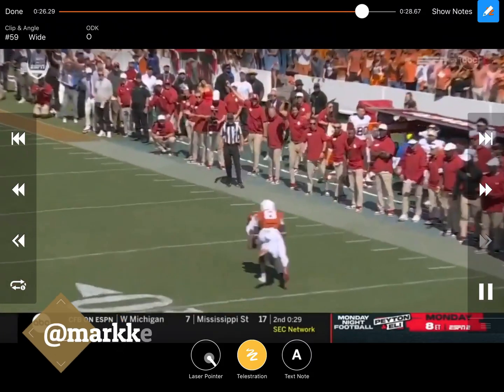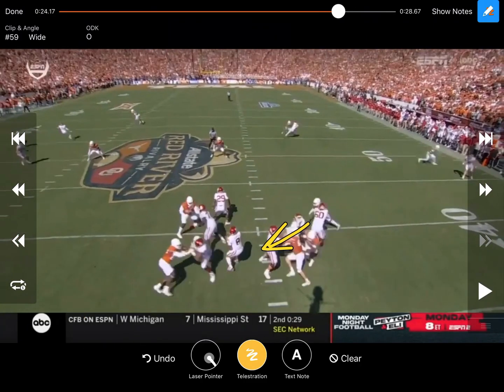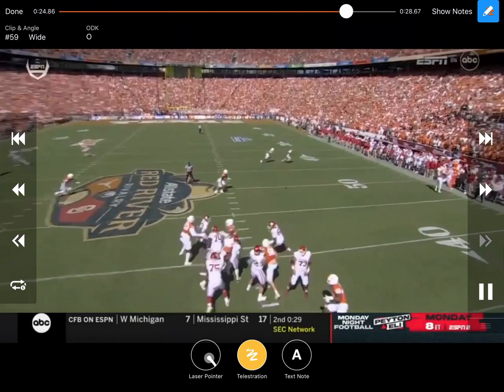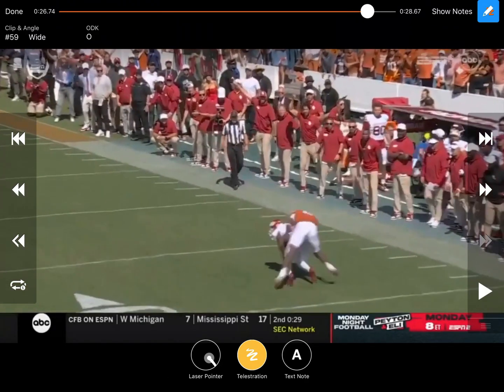That's a really good throw and catch, really good patience right there. I know he's feeling a little bit of pressure, making those windows tighter, but right there he's able to see it. Good accurate throw and catch. Great route right there by the receiver to beat man-to-man. Another big play there for OU.